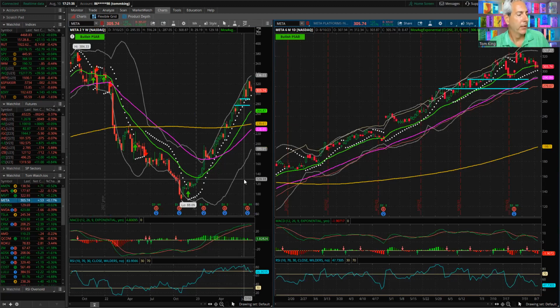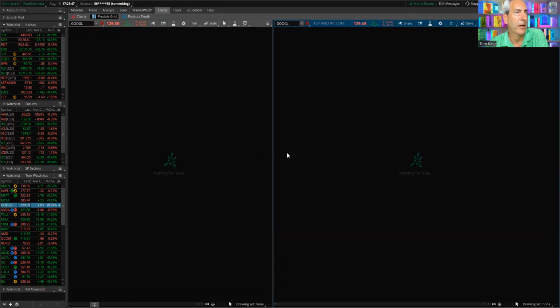So on Meta, same thing. We're breaking down through this 21 EMA here, so that's getting weaker, heading towards the 50. MACD and RSI heading lower. Meta does not look too good in here.